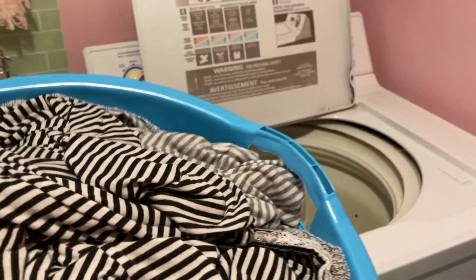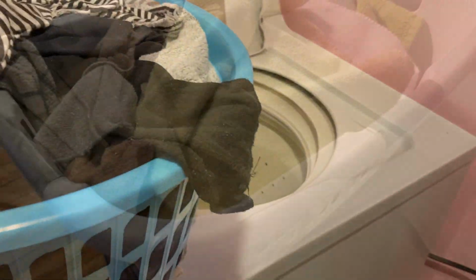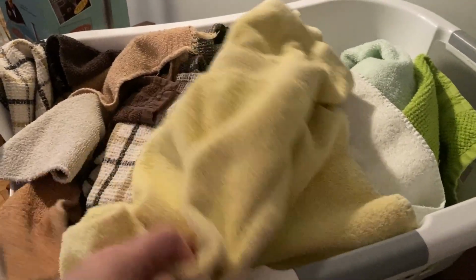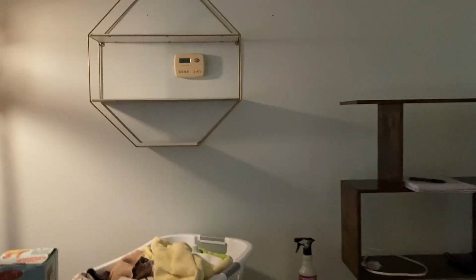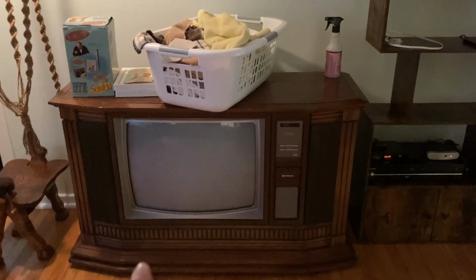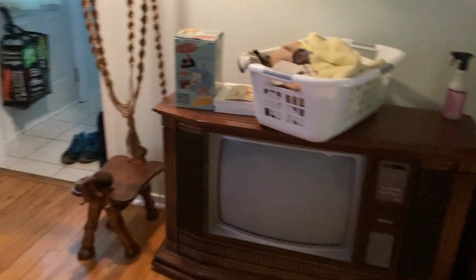So I'm down here doing a load of laundry since I had cleaned my closet out, and I brought up a load of towels that I had down in the dryer. And now you can see my living room at this point is a complete write-off. There's still Christmas stuff that hasn't been put away.